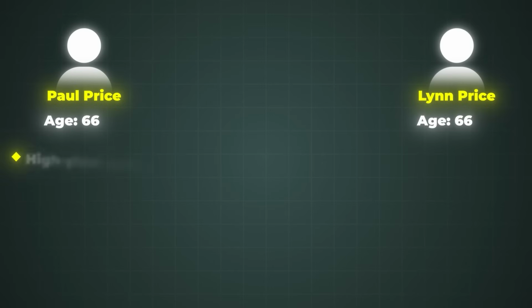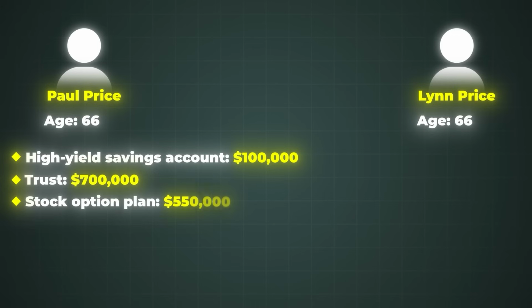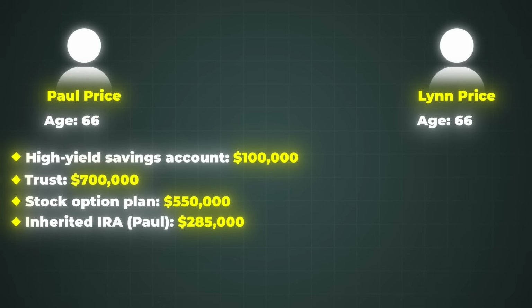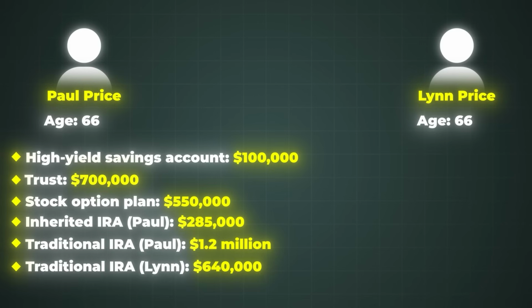This does not include their home or other tangible assets, just their liquid investable assets. And that's because in retirement, your liquid assets are what actually drives your cash flow. They have a high yield savings account worth $100,000, a trust worth just over $700,000, a stock option plan worth about $550,000. Paul also has an inherited IRA worth $285,000 and a traditional IRA worth $1.2 million. Lynn has a $640,000 traditional IRA.